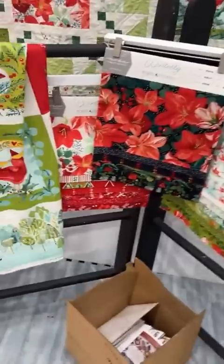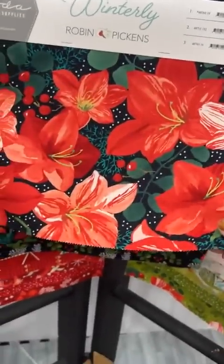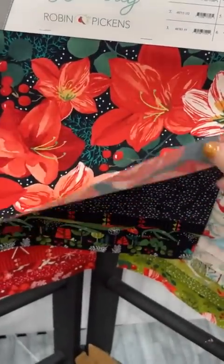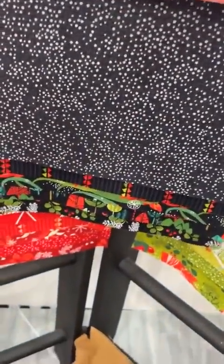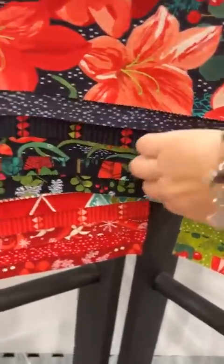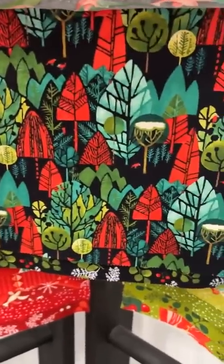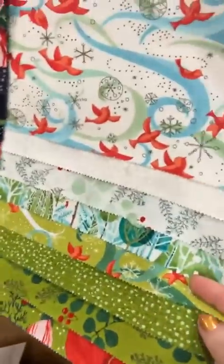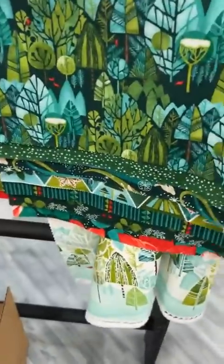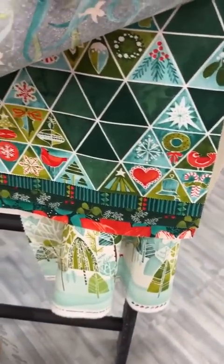She's running several quilt-alongs. Here is the big focal floral print for Winterly. Look at those beautiful lilies. Robin does such amazing florals. And then there's that dotty thatched geometric. And then here is a different colorway of that landscape trees. So pretty. Beautiful colors. Oh, excellent. Thank you. There we go. And then, oh yeah, this is a fun one. You could do a lot with that.